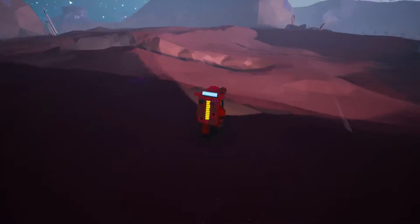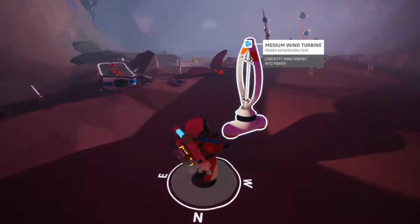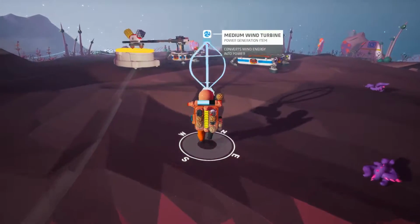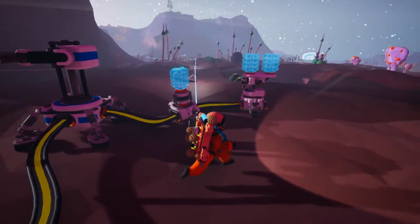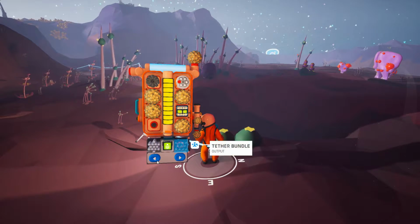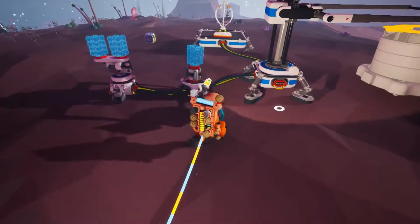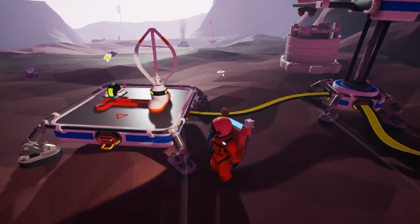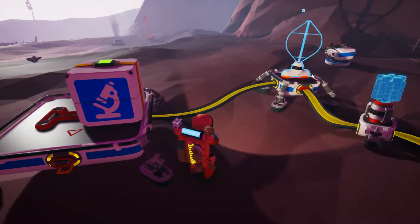I should have spent the little bit of resin that it would have taken, well... Either way, we're going to have to come up with a solution for this medium wind turbine, because it's not going to fit on any of the platforms that we've already put down. So what we can do is we can just put it here for now. Let's make sure we've got our tether bundle manufactured here. I think we'll go ahead and spend these power cells as well. Okay, and then we'll take this off here. We'll put this like this. We'll move this printer off. We don't need you there.